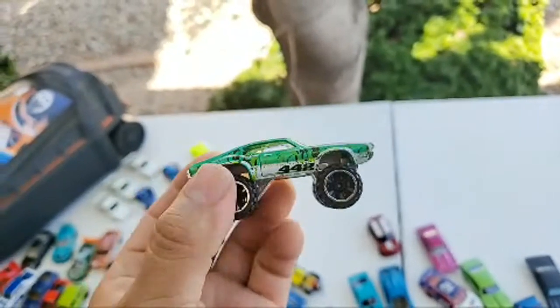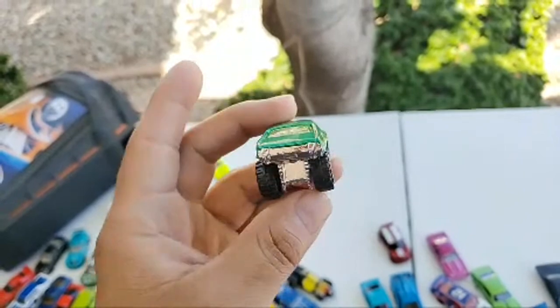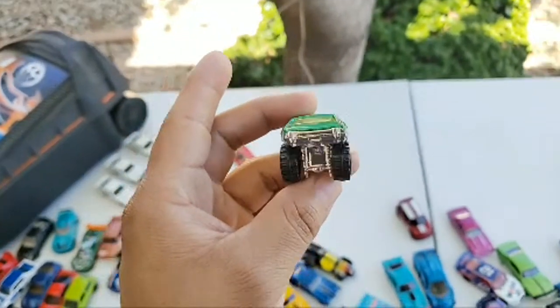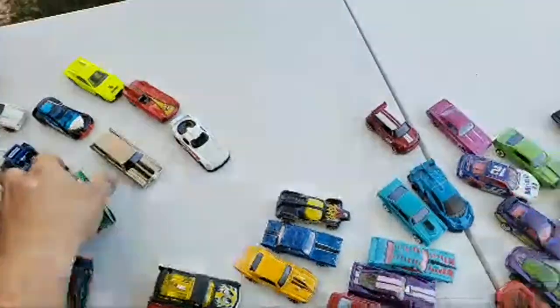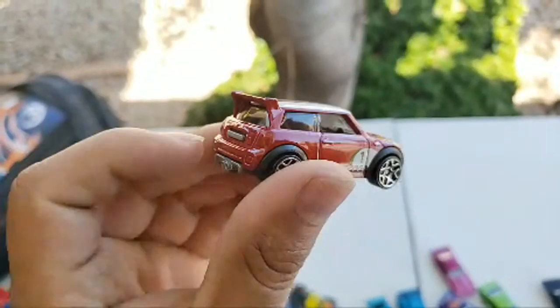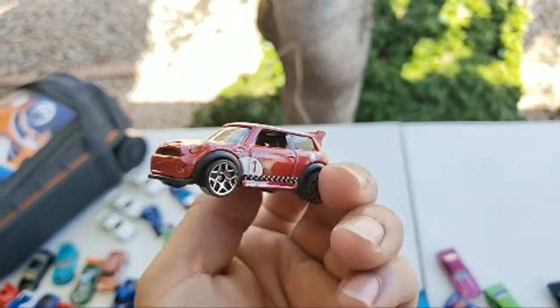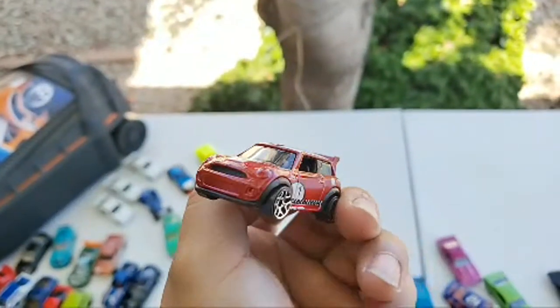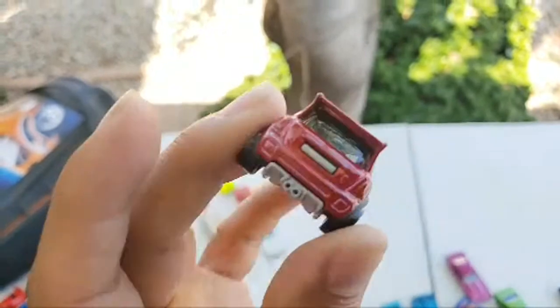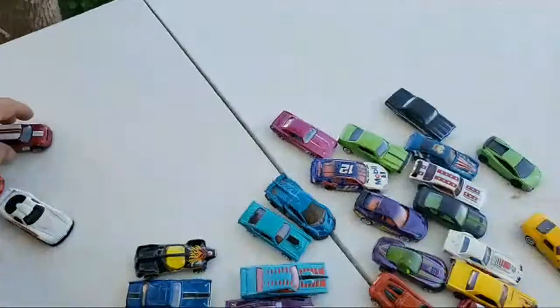Look at this thing, man. The 442 lifted. Yeah, this thing would be a beast, man. Oh, and Mike says you're going to get a package from him tomorrow, man. Oh, that's probably what the email was about. Look, there's Morris Mini. This thing is pretty cool, man. It's got the little wing on the back. That's neat, man.